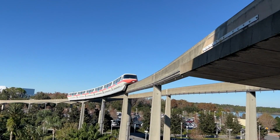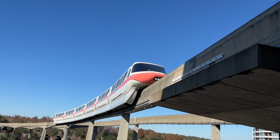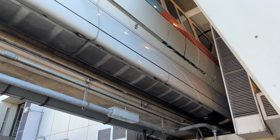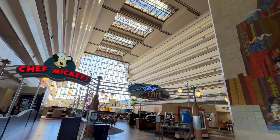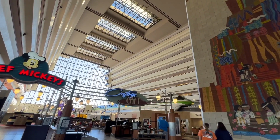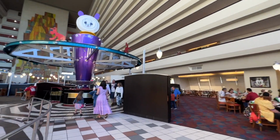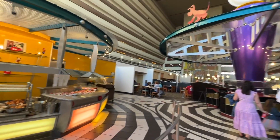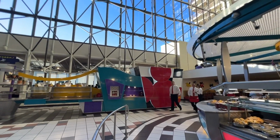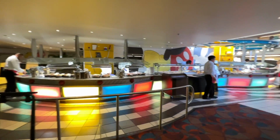It's about a 5 to 10 minute walk, depending on how fast you walk. So the location at the Contemporary is excellent, especially if you are looking for a Magic Kingdom and Epcot heavy stay. Let's talk food. There's a lot of food offered at this resort. Most famously is probably Chef Mickey's, which is located in the Grand Canyon Concourse on the 4th floor. This is a buffet character meal that includes Mickey and friends dressed in their chef outfits, and it is one of the most boisterous and fun character meals at Disney World.